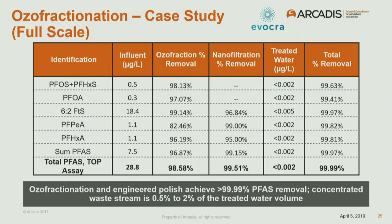Through the three ozofractionation chambers, we were able to remove 98% of the PFAS as measured by TOP assay. Ozofractionation works really well for long chain compounds, works slightly less well for some of the shorter chain compounds. This is a common theme with a lot of these treatment technologies.